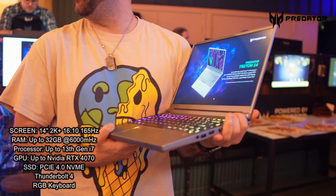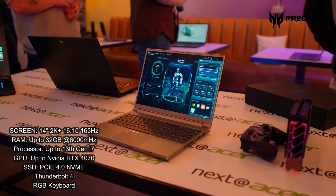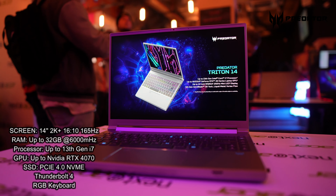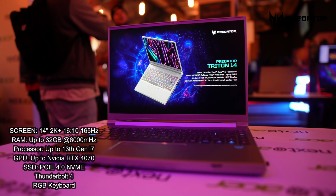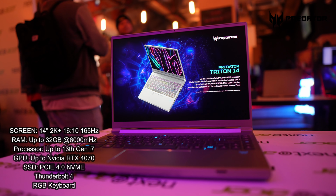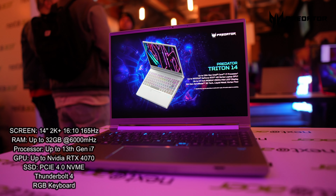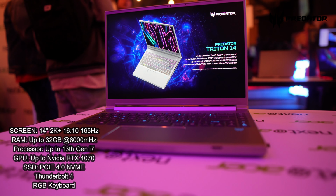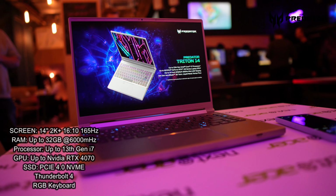So this 14-inch laptop has a 16:10 aspect ratio, 2560 by I think 1600, basically 2K plus resolution, with that kind of screen ratio, 165 hertz refresh rate. On top of that, RGB keyboard, we're talking 13th gen i7 processors, up to GeForce RTX 4070 NVIDIA graphics inside the thing as well, and also up to 32 gigabytes of LPDDR5 RAM clocked at 6000 megahertz. Now that's a lot of specs, cuz.